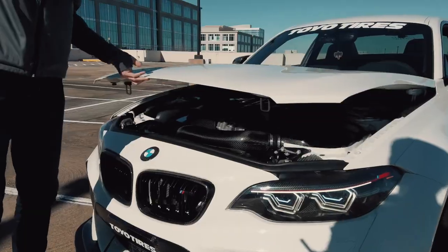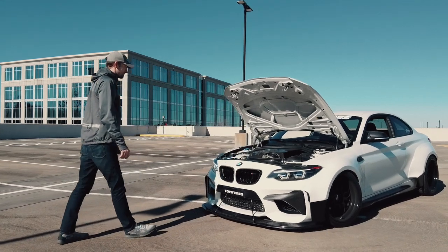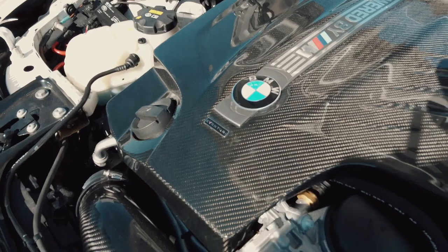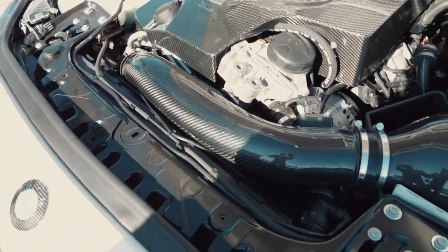Tell me a little bit about the engine, because you have a lot. This is the N55, right? So the N55 they put in these M2s is a little bit more stout. They call it the N55B. It's got beefier internals, but it allows you to get a little more power out of it.